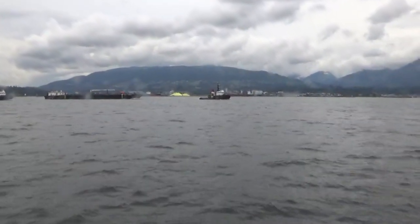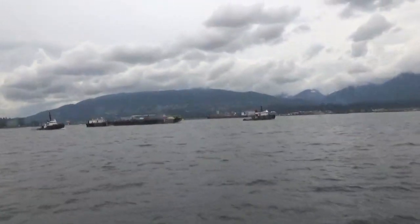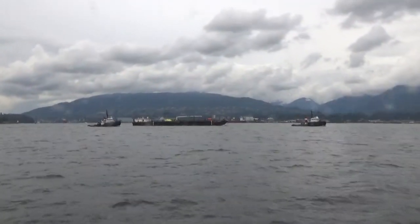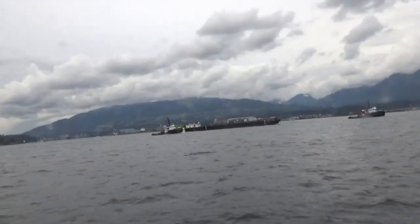Oh yeah, that's the control tower for the ferries. No, that's a lookout. Yeah, lookout for the ferries, basically. I went up there before, and it's a tourist attraction. Oh, it is? Oh, my God.